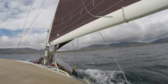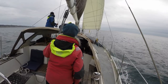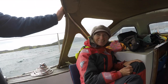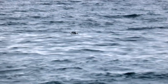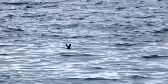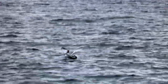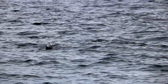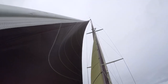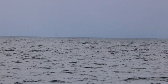Our destination was a group of dramatic, uninhabited islands known as the Shants. Their towering cliffs and turf tops are great for nesting birds and said to be home to 2% of the world's puffin population. We couldn't wait to explore. We were accompanied by storm petrels that danced on the surface. Dolphins passed us by.